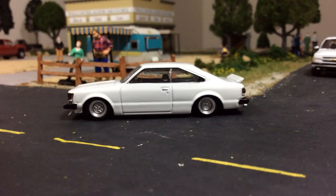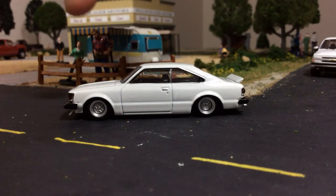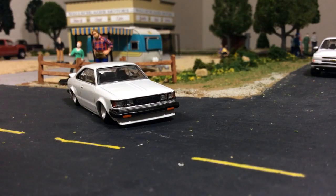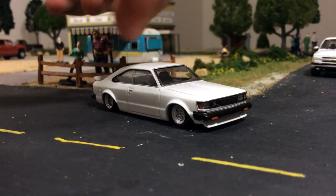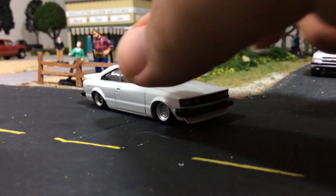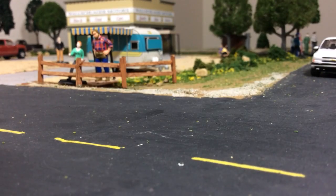But man, this thing is awesome. A lot of really nice detail on these little Aoshimas. I think they're probably my least favorite brand of all of these import brands. But there are a few castings that they do great. And I love what they do with the cars, getting them slammed, getting them lowered. The stance, they get the stance right on these. So that's a really cool car there.